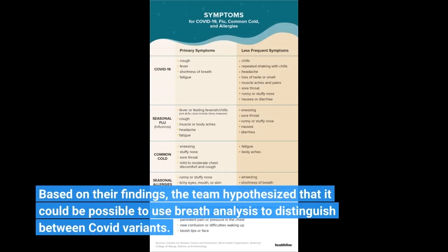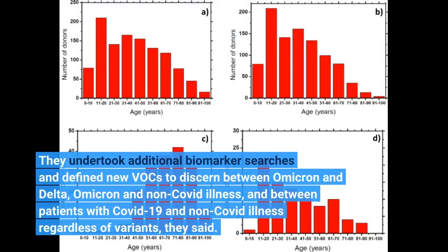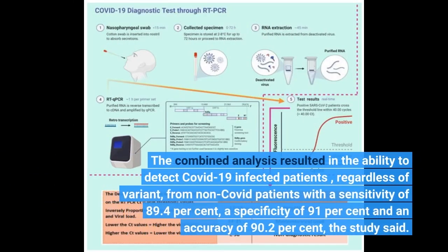Based on their findings, the team hypothesized that it could be possible to use breath analysis to distinguish between COVID variants. They undertook additional biomarker searches and defined new VOCs to discern between Omicron and Delta, Omicron and non-COVID illness, and between patients with COVID-19 and non-COVID illness regardless of variants, they said. The combined analysis resulted in the ability to detect COVID-19 infected patients, regardless of variant, from non-COVID patients with a sensitivity of 89.4%, a specificity of 91%, and an accuracy of 92%, the study said.